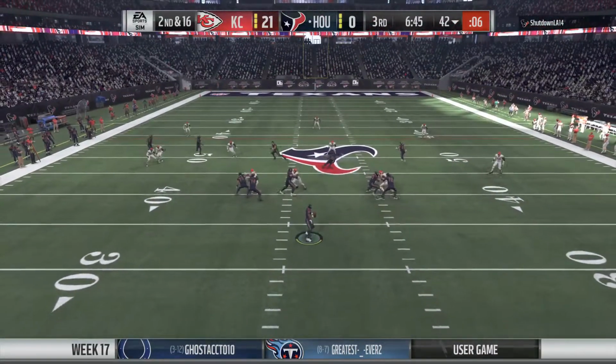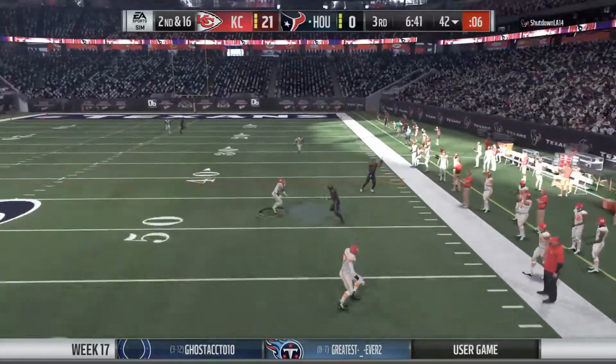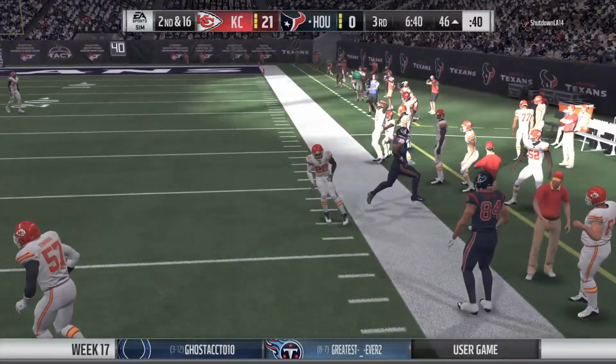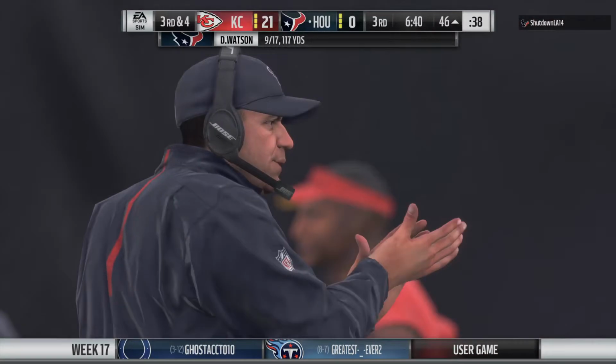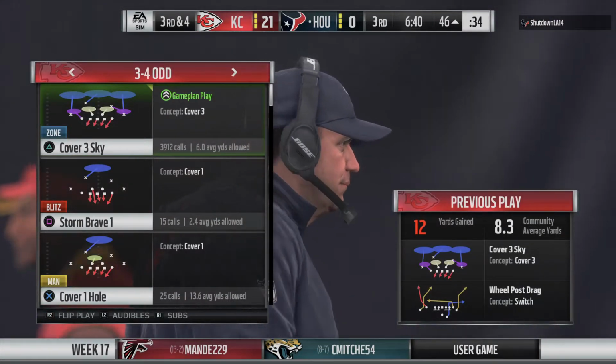On second down, here's Watson. Eluding the pressure right. To the sideline, and that is a heck of a catch as he was able to get both feet in. It's a pickup of 12, and that'll set up a 3rd down.